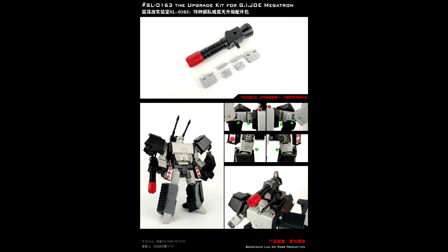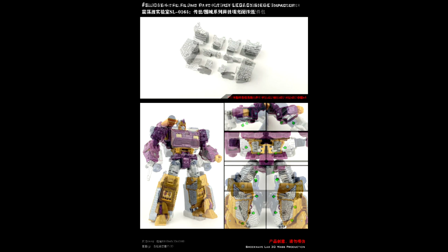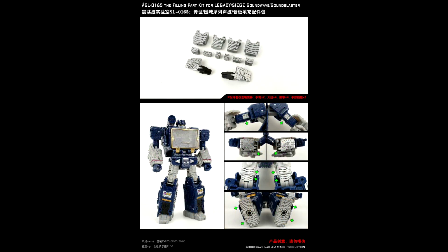Then we got a great kit for G.I. Joe Megatron. I don't know if anything can fix this, but you also got some gap fillers, and looks like a new Gatling gun. So that's pretty cool if you like that. Then we got a filling kit for Legacy Siege Impactor. So you gotta fill in those waffles. That is awesome. And then also another filling kit for Legacy Siege Soundwave or Sound Blaster.